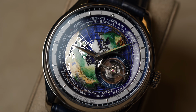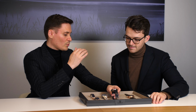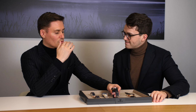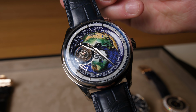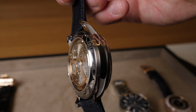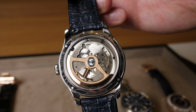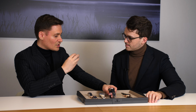And it has, of course, a flying tourbillon, but what's so amazing about it is that we've worked really with great enamel work and really worked on the decoration of those. So for this watch, could you talk about the enameling process? Because this is very specific. So we take a blank sheet of metal that is then hand enameled using champlevé to depict all the continents on it, and then it's skeletonized.